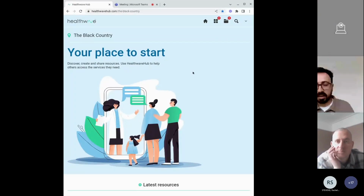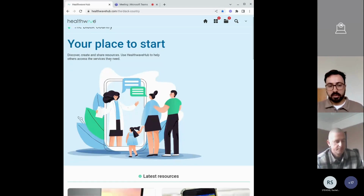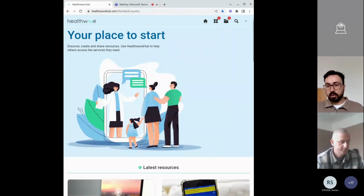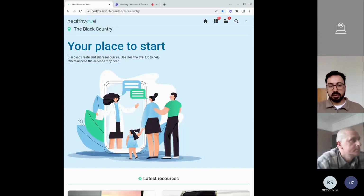So this is our Black Country specific HealthWave Hub. It's shaped by people's needs. We bring the community's toolkits, resources and content together in a way that's easily shareable for people in need of support. So they can discover and share national and local resources created by those closest to the action. As I mentioned, we've recently hosted a masterclass on our hub, which I can show you, or could even show you all in your own time as well.